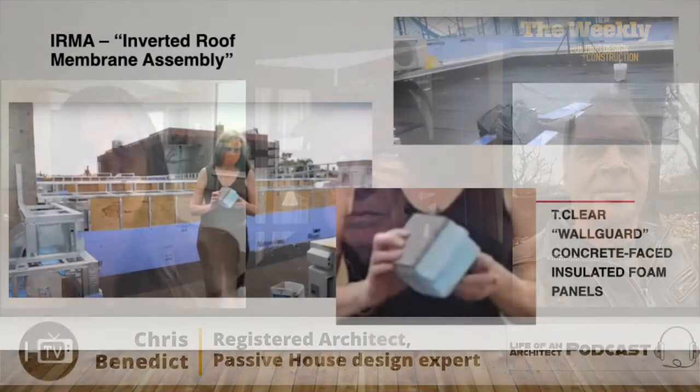Okay. So the first thing we do is put down our drainage plane, which is our roofing. We make sure everything's pitched to drain properly. We have no standing water in any of the places on the roof. And then after that, we put down a bumpy material that allows water to drain, a drainage mat. And on top of that, we put foam. And in this case, we're using an interesting product called T-Clear, which is a foam for the top surface that has a layer of concrete on the foam itself. Yeah. So they'll all fit together and we'll have a finished concrete surface.